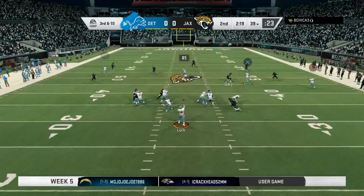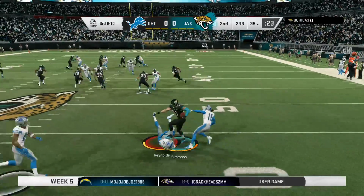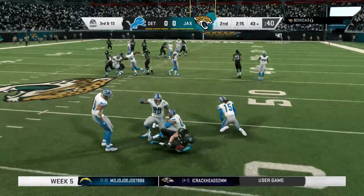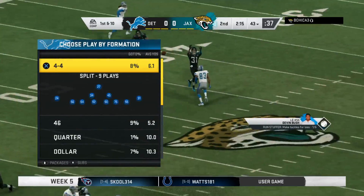On 3rd down, Lock. Into a double team, and it's intercepted. Picked off by Justin Simmons. And the possession is theirs at their own 43-yard line.